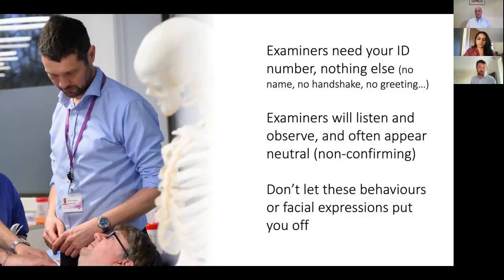Also, don't let examiners' facial expressions put you off. Normally in my day-to-day teaching and work life, I'm actually quite a smiley person who is personable and people detect that. However, in the exam, I'm not. I have a poker face. So don't let that put you off if you see it in other examiners as well.